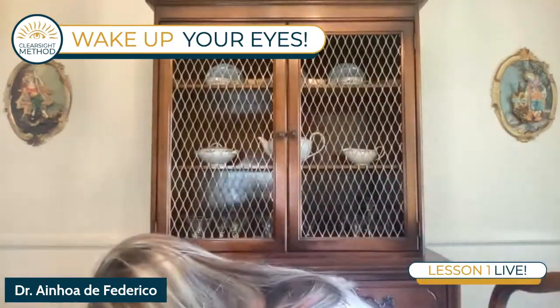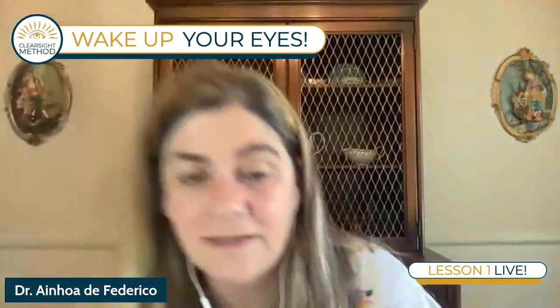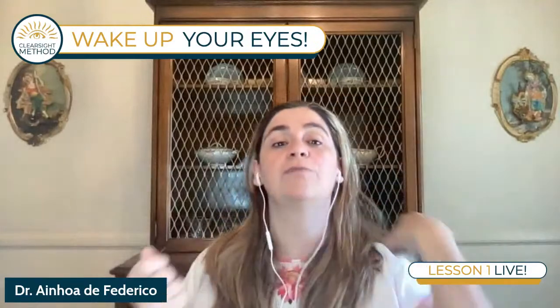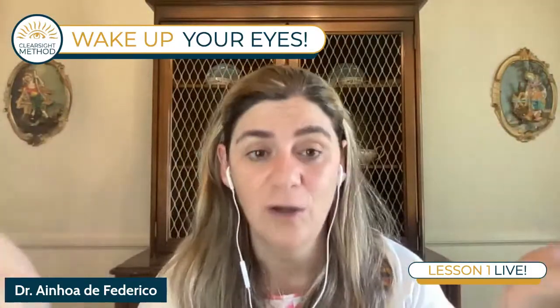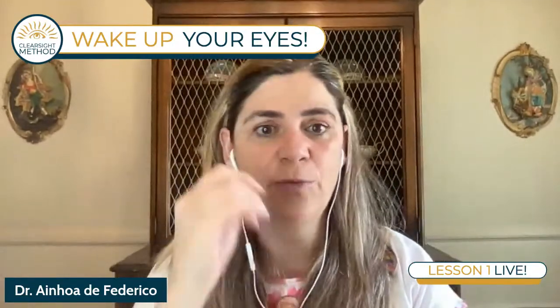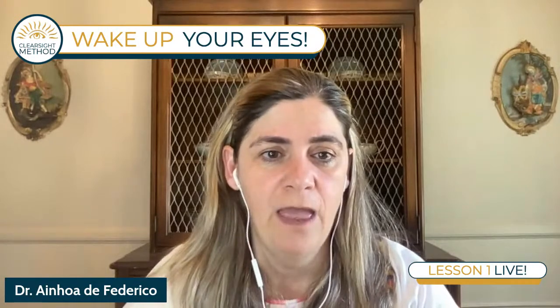Now, this position is great, the palming in the thinker's position, but I also need to give a warning. If you have glaucoma, retinal detachment, or vitreous detachment, then it's better not to do that position because of the conditions of your eyes. But in any other case, and most people don't have glaucoma, retinal detachment, high myopia, or vitreous detachment, for everybody else, you can practice the palming in the thinker's position as much as you want.